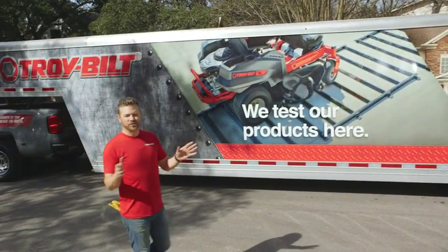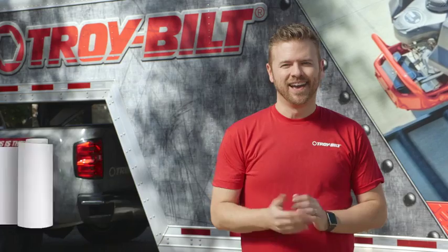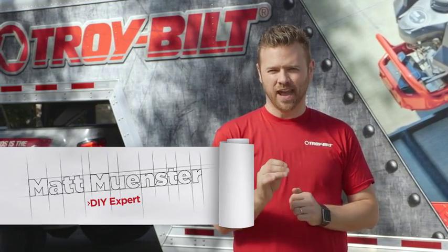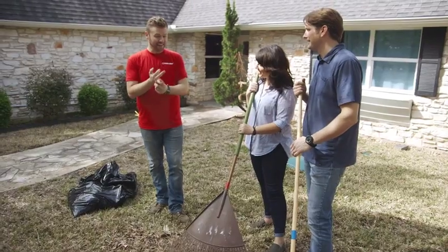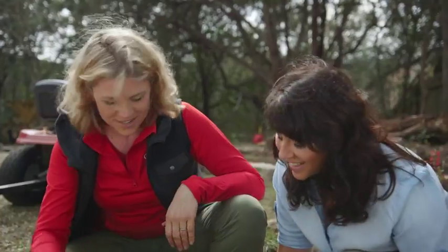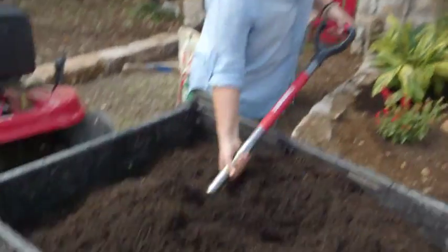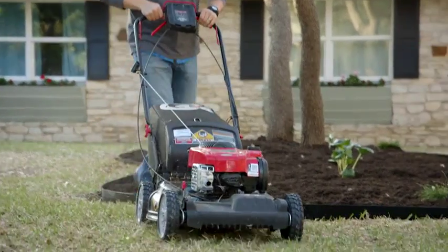The yard is where we like to relax and make some of our favorite memories. But creating and maintaining that space isn't easy. I'm Matt Minster, and I'm using my years of DIY and construction experience to help a family turn their subpar yard into the ideal space. But they won't be sitting on the sidelines. With the help of Troy-Bilt experts and equipment, they're gonna get their hands dirty, gain the confidence to try new projects, and make their yard their own. This is Fresh Cut.